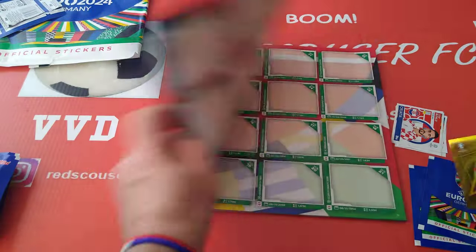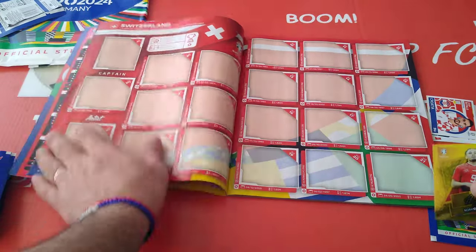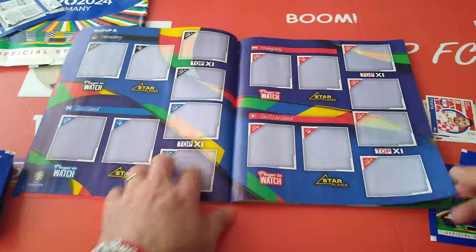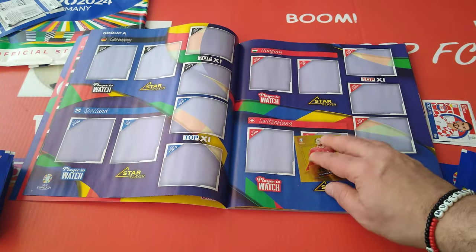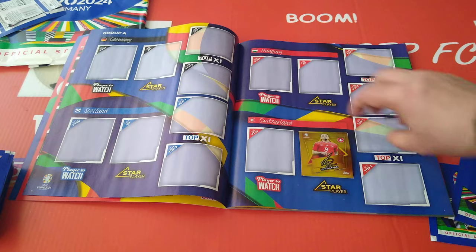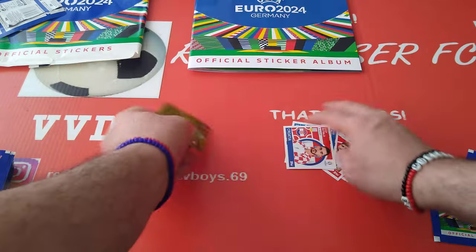It is Switzerland, so we don't have to go far. The star player usually goes into the group. Here we go. Star player Scotland, star player Switzerland. You'd put this one here. I'm not going to stick it in because I haven't decided if I'm going to put the autograph one or just the regular one. All right.